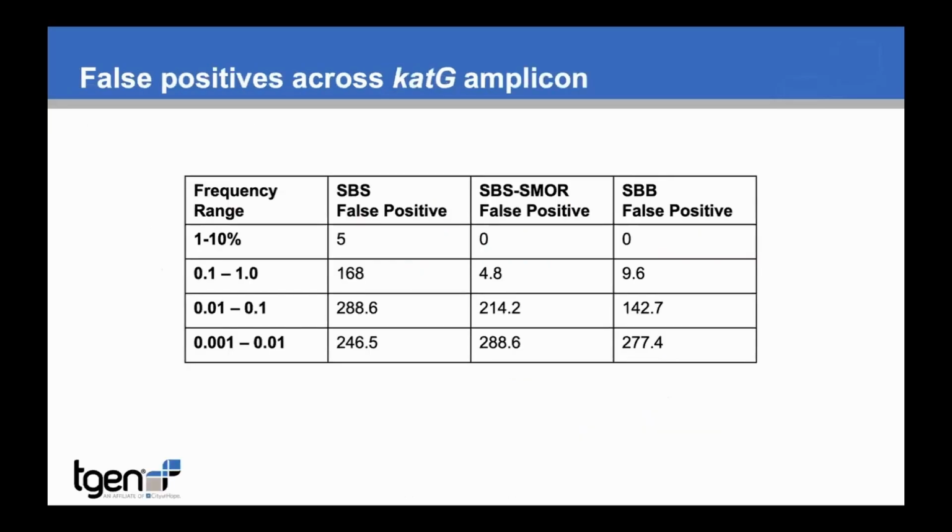Now, accuracy really translates to a reduction in false positives. And we all know that this is really one of the limitations when you do variant calling, is that you can't distinguish between a true and a false positive. And so that sets your threshold for what you report on. If you look at the 3 different method comparisons, you can see what you expect when you look at variants that are occurring in the 1 to 10% range, right? You see a few false positives in this range from SBS, and you see none in the error-corrected or SBB data.